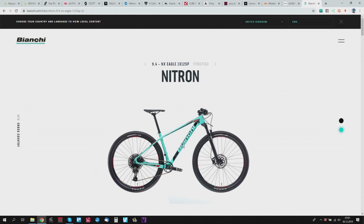Today, hardtails, aluminum hardtails which you can use for sportive rides, but also cross-country racing, maybe even more specifically cross-country racing and marathons. Today our price point is $1,500 more or less, and I've chosen a top 5 for you, but I just want to show you which brands and models I was going through.